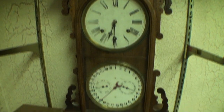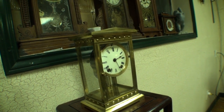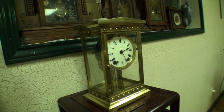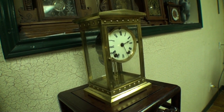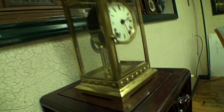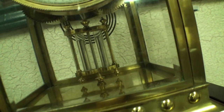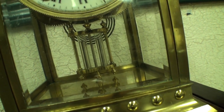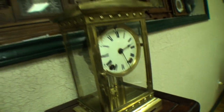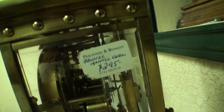Okay, our farm clock just went off. Thank you. Now here's a clock that my buddy, Mr. Majestic, who owns these clocks, is very upset about. This is called a mercury clock. And if you look at the weights, you can see the mercury inside the glass bubbles, the glass vials. He bought this clock and he paid $300 for it, and there's the price.